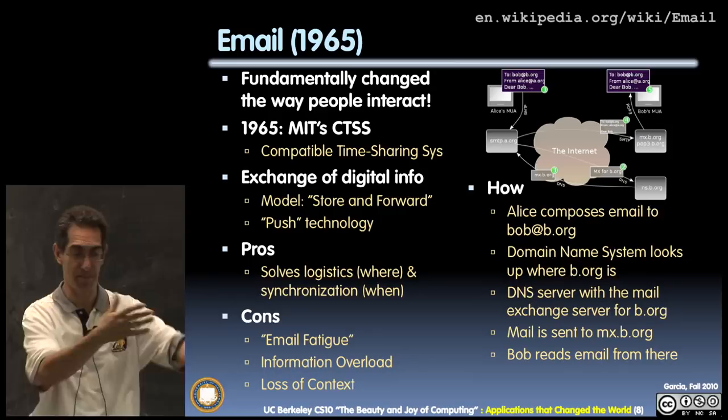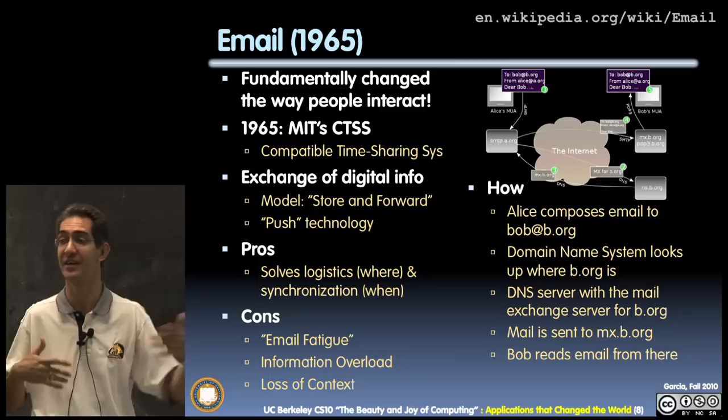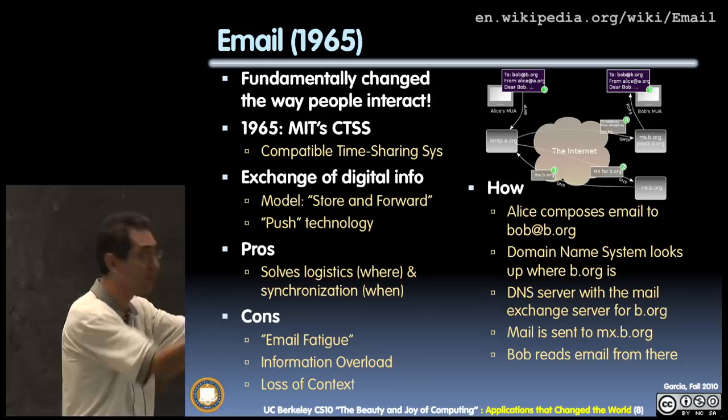Pull means I have to go and get it. Every time I want to get email, I have to go there and pull it out. A push technology means that I just sit passively and things get pushed to me. Like, beep, beep, beep. Oh, I got a message. A phone call is kind of a push. Something pushes to me. But if I check my answering machine, that's a pull. I go to my machine, and I pull the messages off of that, versus a push.